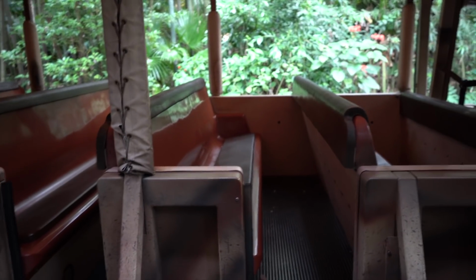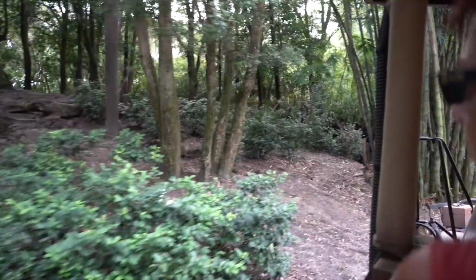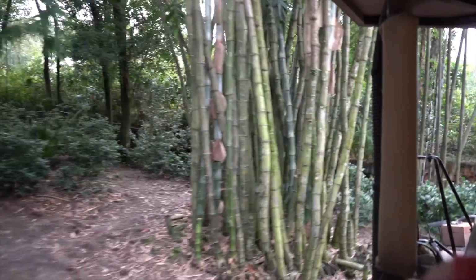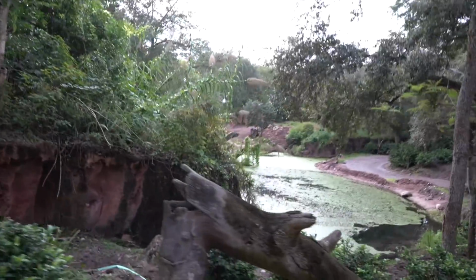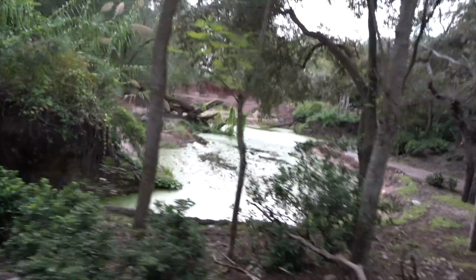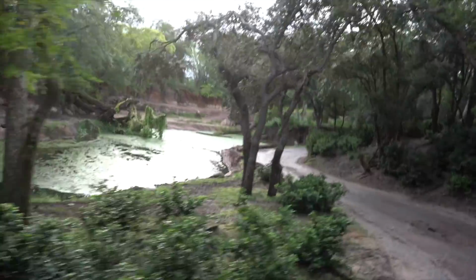What's up, guys? Have fun. They weren't discovered until 1901, which is a pretty long time ago to be discovered as a species. You see some water over here on the left. It's a good sign we'll see at least a couple animals around it, especially since it's so hot out.